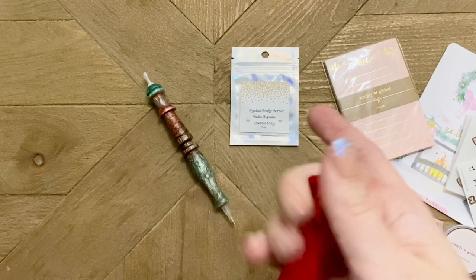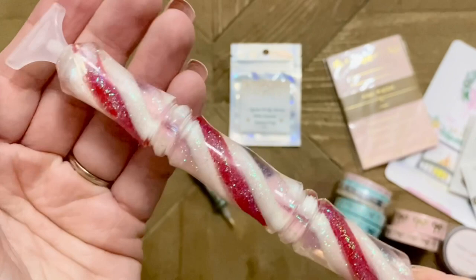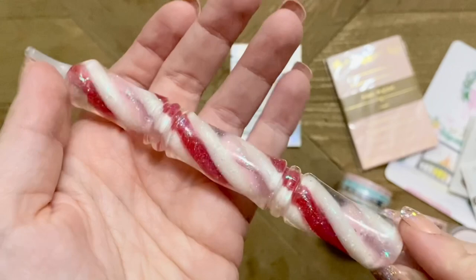And also so perfect for the holiday season. Oh my gosh, are you ready? Do you see the sparkle? Look at that. Okay. Look at that, it's like a candy cane. Oh my gosh, my throat is a hot mess right now. I love the sparkle, I love the colors, I love that it's like a candy cane and I have nothing like it in my collection.